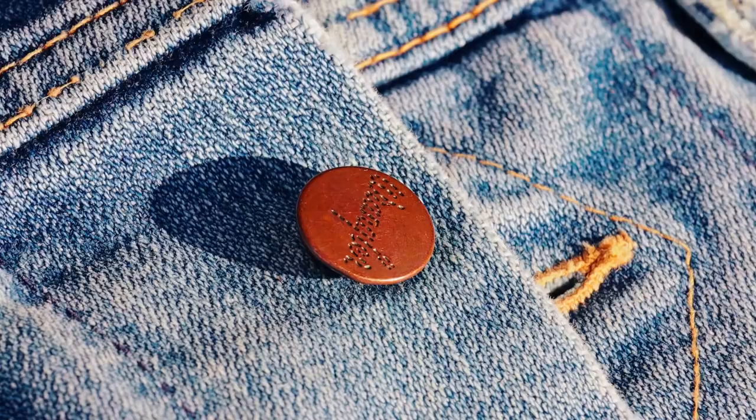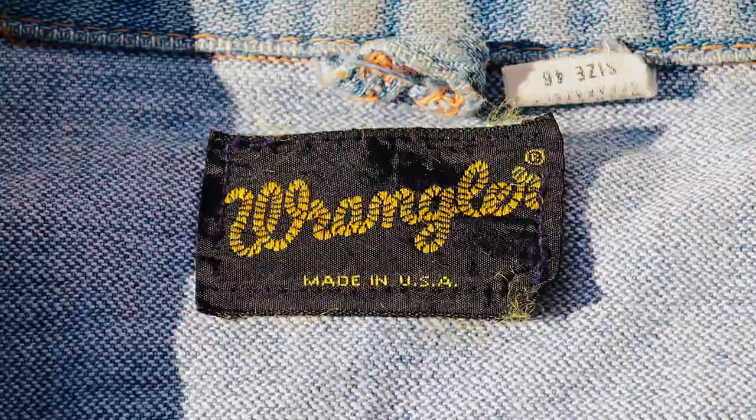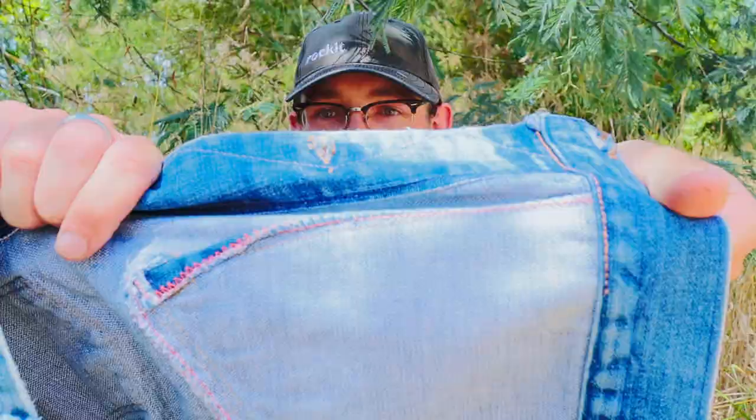In this case it's a broken twill, so it goes a little bit to the right, a little bit to the left, and you can see that in the pattern when you're looking at the weft of the denim. You can see that it is a broken twill. What that does for the material is it makes it a lot softer.